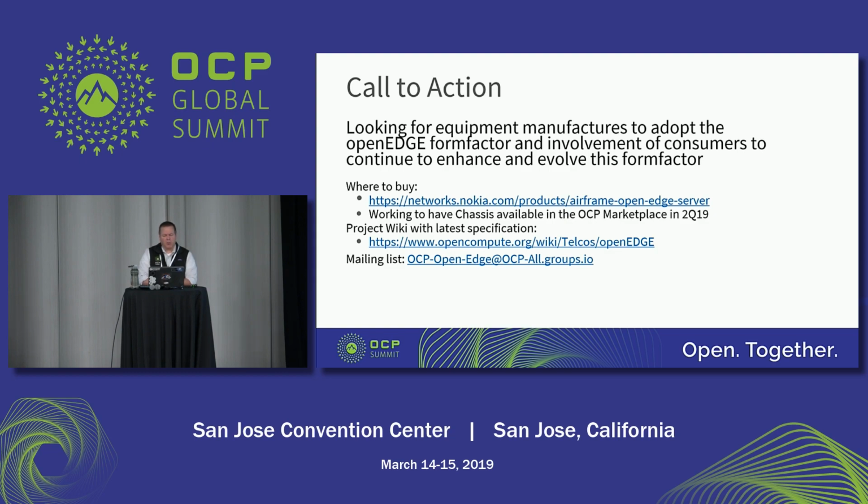You can go to the Nokia website to get information on openEDGE. We are working to have the chassis available in the OCP marketplace, and we hope to have that here within the next month or two. And then the latest specifications, including the accepted specification, can be found on the openEDGE wiki. And please, we actually meet twice a month. We do one meeting that aligns with the North American time zone, and then on the odd weeks we do a second meeting that aligns more with Asia Pacific. You can certainly get on the mailing list that's listed here, and you'll receive notifications for the meeting times.